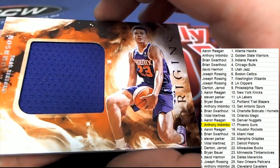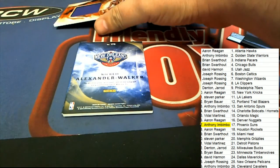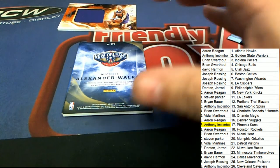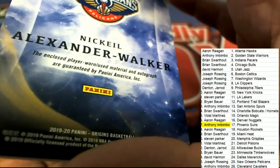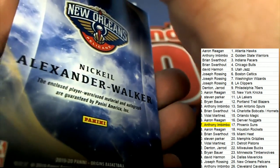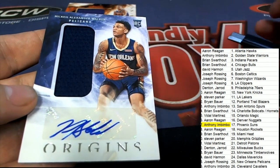Hit number 2. The next hit. Oh, my. It's the Pelicans. It is the Pelicans. Oh my gosh. And there's a nice Pelicans rookie card.